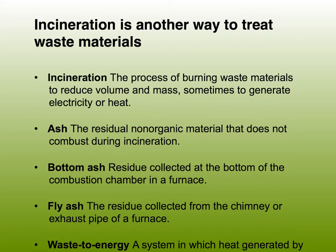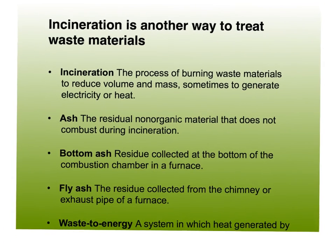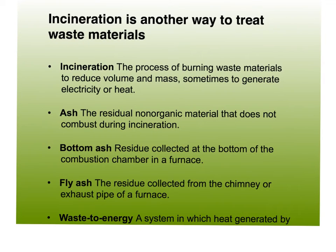All right, here are some of the things that come out of it that aren't so good. You have ash. You have two types: bottom ash and fly ash, and they differ in particle size and density. And obviously, bottom ash is going to collect at the bottom. It's not light enough to aerosolize and fly all over the place. Fly ash is collected from the chimney, exhaust pipe, or a furnace. And remember that there are ways to deal with particulate matter like this. Remember your electrostatic precipitators, your scrubbers, etc. Right? Okay, when you're creating energy from this waste, it's called, very easy to remember, waste to energy.